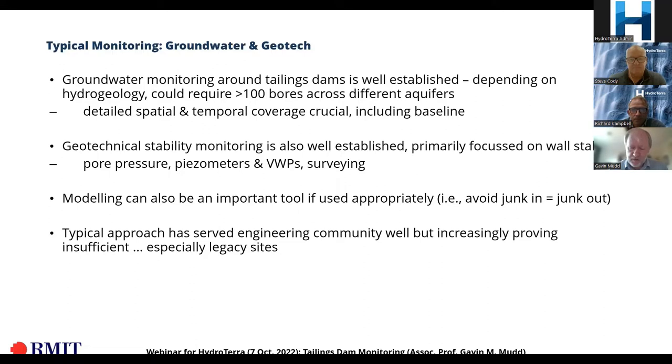And I think that's one of the things these days, that there's a lot more tools, more arrows in the quiver, that can actually allow us to monitor. Next.